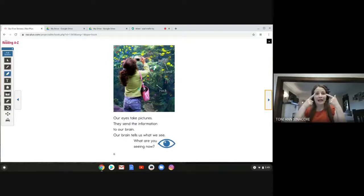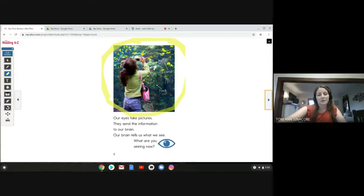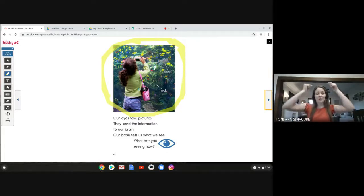So remember, let's point to our eyes very carefully, not poking them, but just pointing to them. I'm going to use my highlighter. The girl in this picture is using her eyes to look at the fish, to look in the aquarium. She's even using her eyes to take a picture. Pretty cool. So believe it or not, inside our head, we have a very wonderful, hardworking brain, and that is giving us all these different messages and signals to activate our senses without even knowing.